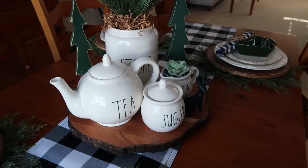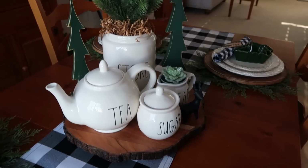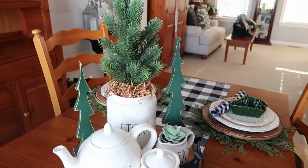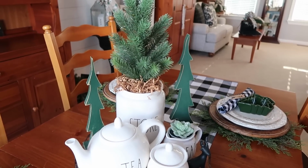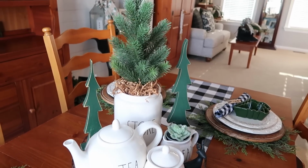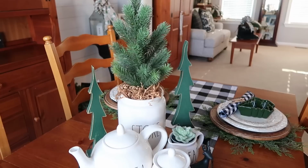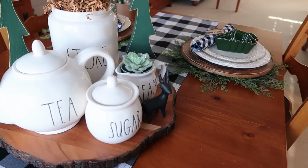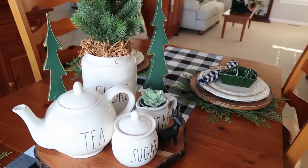And then I just have my Rae Dunn tea set on there along with the sugar and the creamer. I have a larger pine tree kind of planted in the canister there. And on each side are these really beautiful wooden pine trees that I found on eBay years and years ago. I wish I could remember the shop because they had so many great things I would love to have. And then the only other thing I have is this cute little deer guy right in front there. He was part of a set that I found at the Target dollar spot.